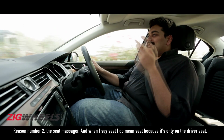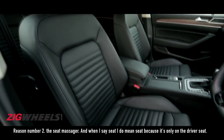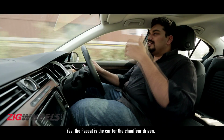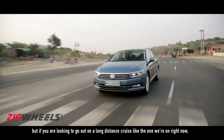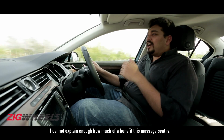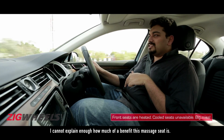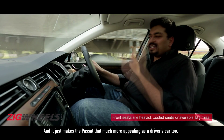Reason number 2, the seat massager. And when I say seat, I do mean seat, because it's only on the driver's seat. Yes, the Passat is a car for the chauffeur-driven, but if you are looking to go out on a long-distance cruise like the one we are on right now, I cannot explain enough how much of a benefit this massage seat is. And it just makes the Passat that much more appealing as a driver's car too.